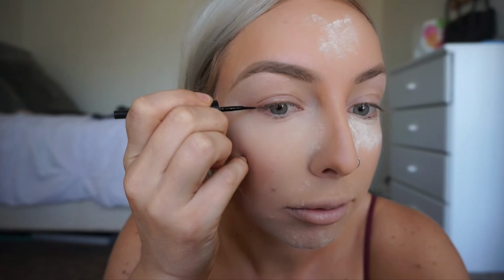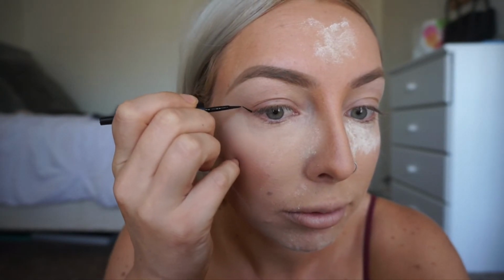So what I'm gonna do is I'm gonna just draw a faint line starting at the very end of my eye and take it out to about right here. And I'm gonna do that on both sides. I like to start with that just to make sure it's even. I tend to always have one that's kind of going up more than out more. This one, see, it's already starting to go up more than out. So let's take it out.